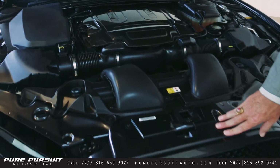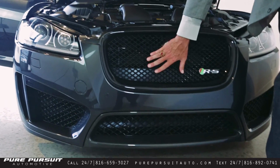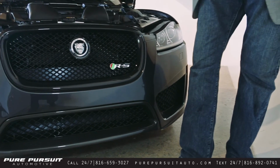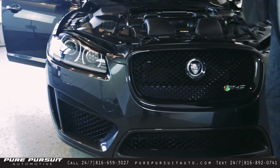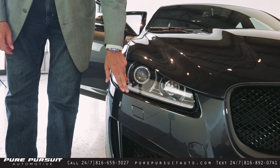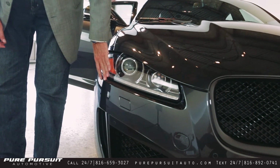Coming down to the front of the vehicle also, you've got the beautiful RS badging here for the sport badging. Big open area with a lot of intake for all of that air that this engine eats up, and it needs it with all of that horsepower. Beautiful Stratus Gray metallic. Has the adaptive headlamp with intelligent high beams on them, which are fantastic at night.